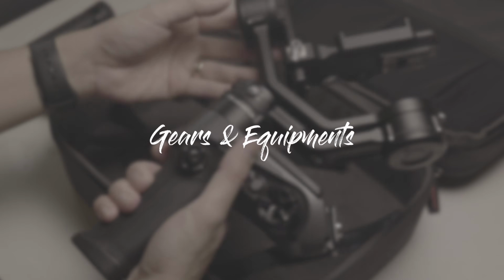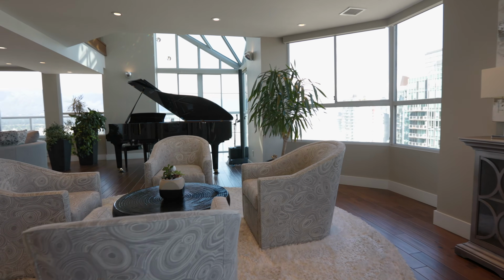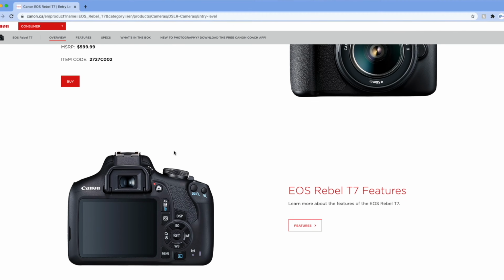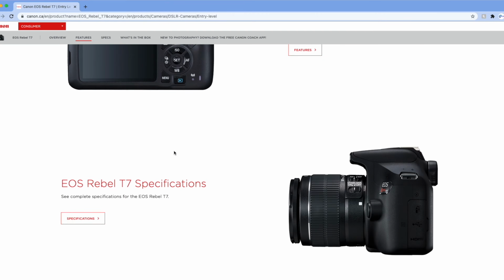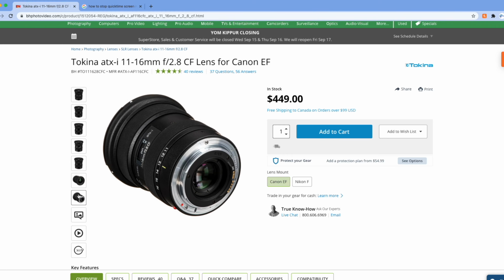So let's start off with the gear. One of the questions I get asked the most is, what is the basic camera gear I need in order to shoot a decent real estate video? In my opinion, if you're a beginner with not a lot of experience and budget, you can get started with an entry-level camera body like a Canon Rebel T7 and a wide-angle lens like the Tokina 11-16 f2.8 lens.